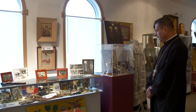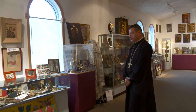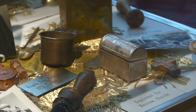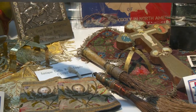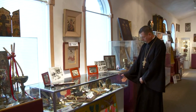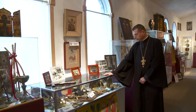Again, here we have very, very beautiful items from the old monastery from 1905, 1906, 1907. The original monastery chalice covers, the monastery troitsa for Pascha, hand-blessing crosses, one of the original altar gospels from Galicia from the 19th century, baptismal kits, kropilas, all of which are indigenous to the monastery community in its early days.